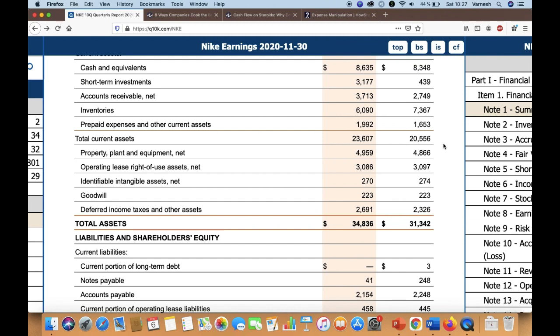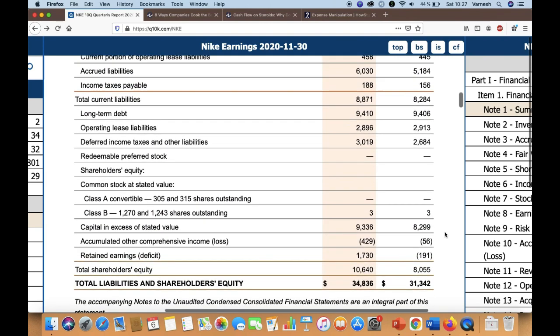And an increase in inventories can fool us as investors in another way, because as I told you, it gets added up into total assets. That means total assets increase, and total assets minus total liabilities is equal to shareholders' equity, which is given here at the bottom. And if there is an increase in assets, that means there will be an increase in shareholders' equity, which is actually good for investors.